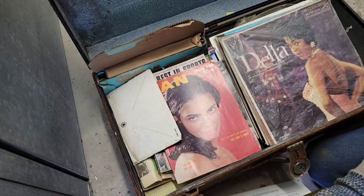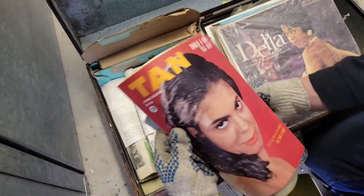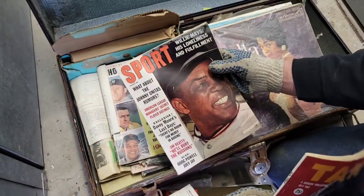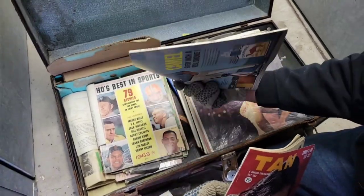You never know what you're going to see. Never know what we're going to find. You might find some magazines. Oh, man. Look at this. Vintage sports magazines.